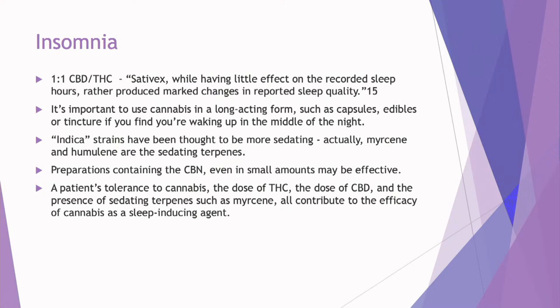So a 1-to-1 mix is really good. And that's Sativex, which was that nabiximols that Dr. Sulak was talking about. And they also found that that increased sleep quality. People felt rested the next day. Whereas sometimes when they just use THC, as in the slide before, they were feeling groggy the next day and not as well rested. Even though they slept, they didn't feel as well rested. So this mix is really good for a good quality of sleep.